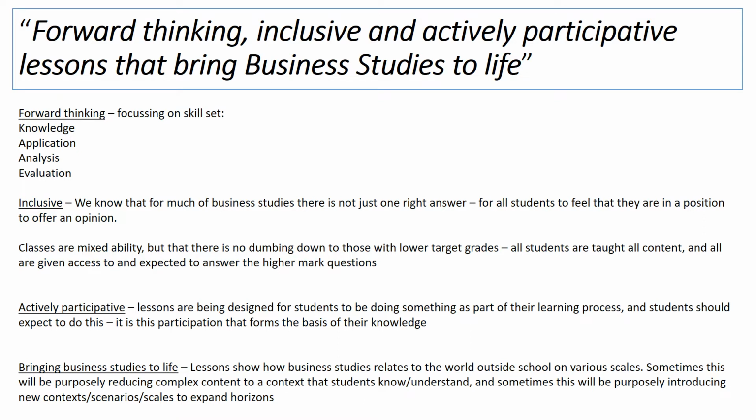Classes at both Key Stage 4 and Key Stage 5 are mixed ability, which helps introduce this range of different ideas and possible right answers, but also means that we want all students to be able to access all the content. Thinking about exams, that means that everyone will be given the opportunity to access questions of any marks, and all concepts are introduced to all students, allowing students to make as much progress as they need to and really setting them up for what they do after the Griffin School.